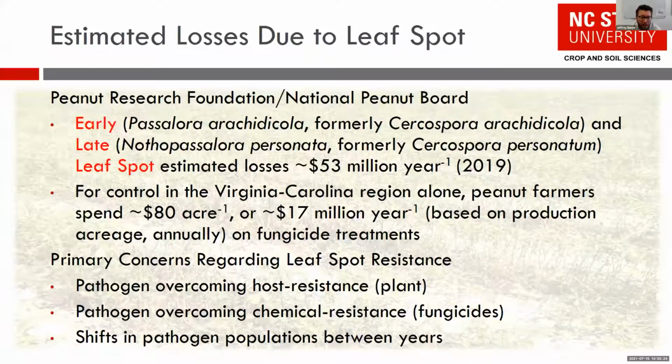From a plant breeding sense, we cannot control this level of resistance, but from a host level resistance, we can identify novel resistance genes within our breeding program to help provide some protection if fungicides start to fail. In addition, if a resistance gene is only effective against one or the other disease, shifts in pathogen populations from year to year can easily overcome resistance genes specific to one or the other pathogen.